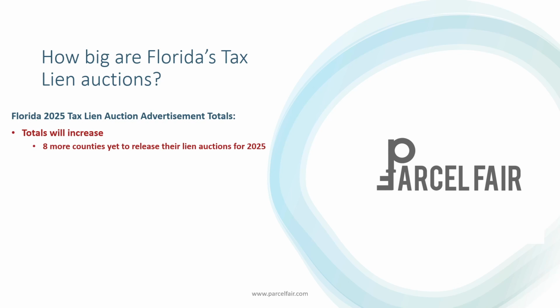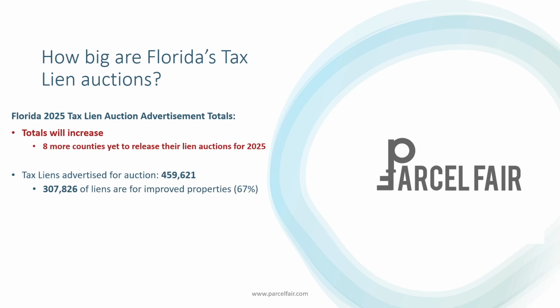So you're going to see the totals increase, and then you're going to see redemptions between now and the auction, which will decrease it. So the numbers so far, we're just under that 500,000 mark. I think last year we were over 600,000. This year, right at 459,000 advertised for auction. 307,000 of those are for improved properties that have some kind of structure on them. Now, a lot of times I tell people about 2/3 to 3/4 of tax lien properties that go to auction typically have a structure. This one is right on that 2/3 mark at 67%. When numbers are this big, the average always bears out. So right around the 2/3 mark.